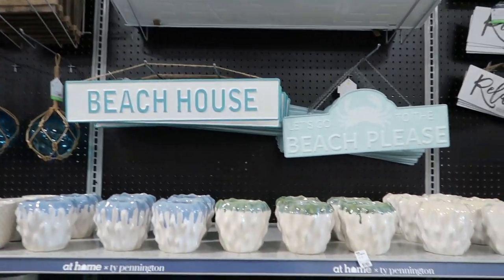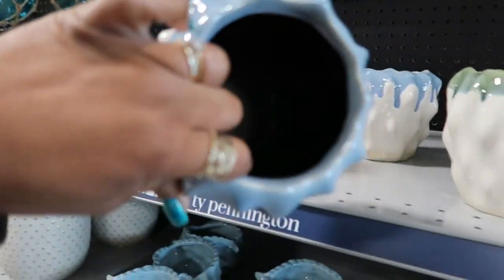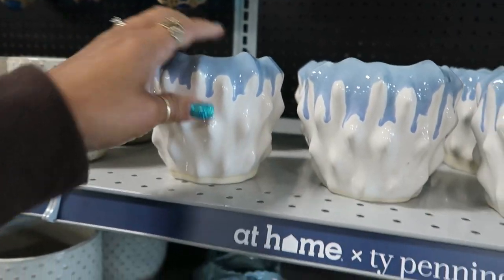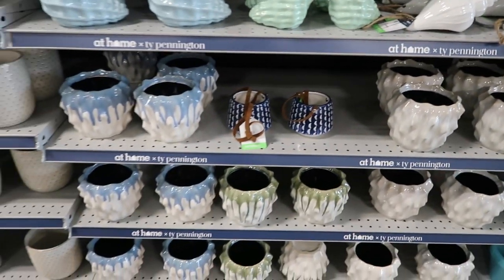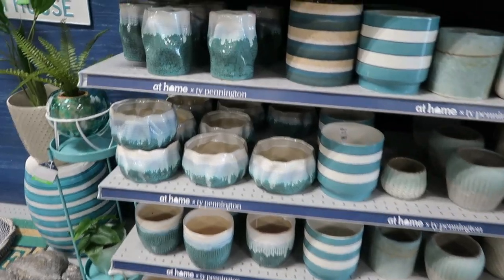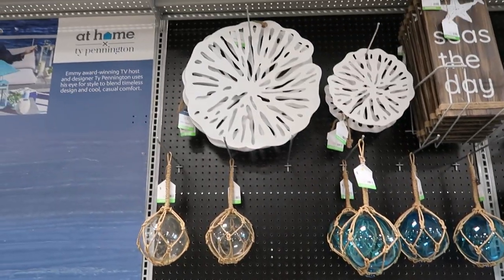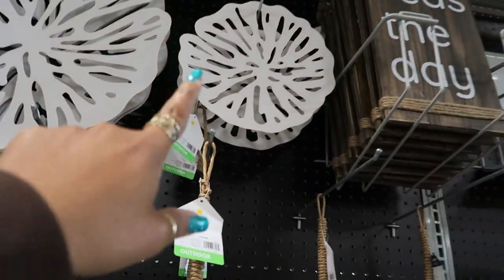Okay, beach life, beach house. Let's go to the beach, please. Now I like these right here. Looking for a price. I think, no, I don't know if that's it. These, oh, $8.99. Okay. You got the shells. Lots and lots of pretty pots. $11.99. This one is nice too. Look at that. That big one is $35. I don't see the price on the small one.